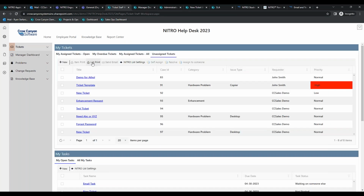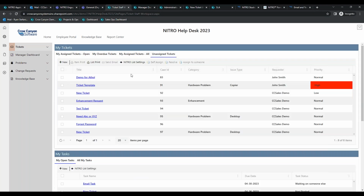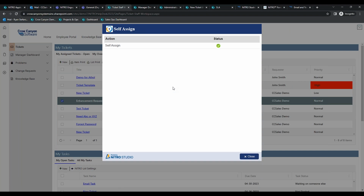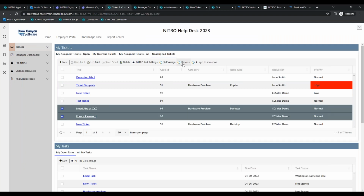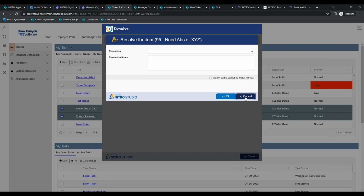But let's say I'm a staff member and I have my tickets that I'm working, but I can also see all unassigned tickets. So if something comes in, like an enhancement request, this is going to come to me, I'll just self-assign this. I'm going to grab it, run this custom action, which I'll talk about in more detail later, and assign it to myself. Submit the notifications. End user gets notified that the ticket's been assigned to me. Or you're like, hey, you know what? This forgot password and this need ABC ticket are going to go to James. Oh, wait, I clicked the wrong button, sorry.